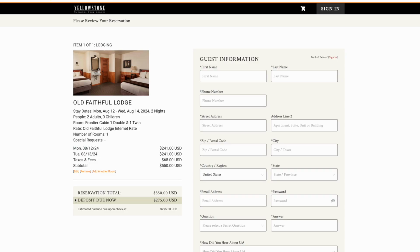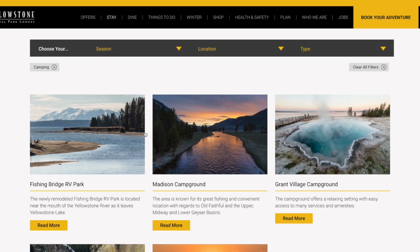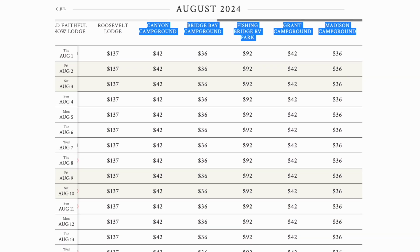that's next door. Half of it is charged to your credit card when you book, the rest when you check out of the lodge. You can cancel for a full refund 30 days before your check-in date, which is good because you're booking so far in advance. I put that 30-day before the check-in date on my calendar, so in case I had to cancel, I wouldn't forget. The least expensive option to stay inside Yellowstone is booking a campground online.